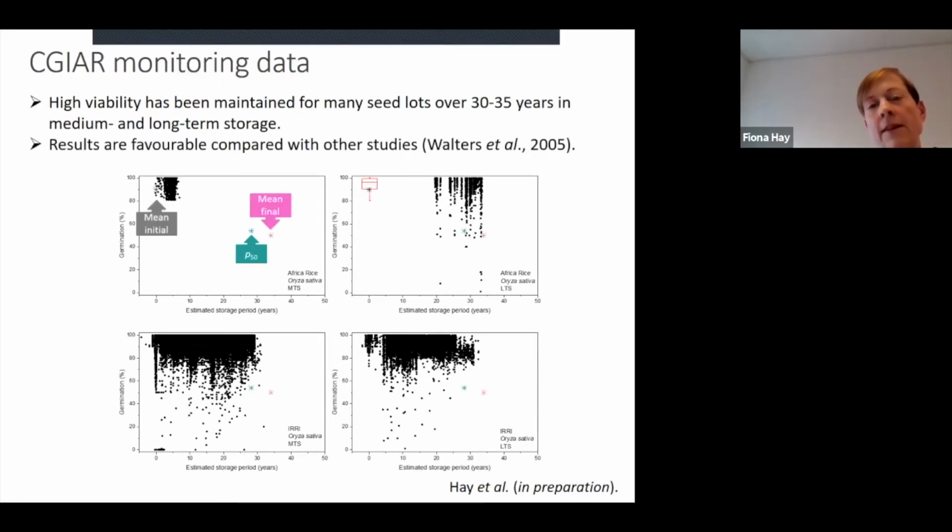And results that we've seen from the CGIAR gene banks are favorable compared with other studies. In particular here, I've looked at the results from Christina Walters' study, which was the study that I mentioned when I showed you the graph from Louise. So this is the same graphs that you saw in the previous slide, but what I've added on is the results from the Walters paper, where they have a mean initial germination, the mean final germination, the storage time, and also a P50.